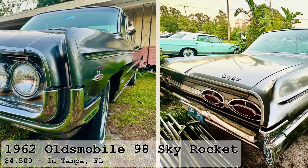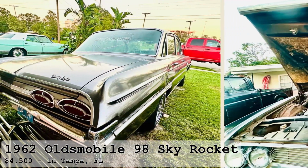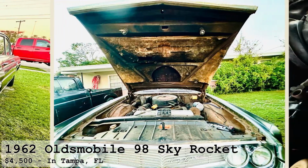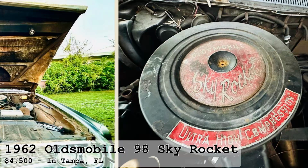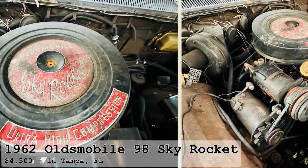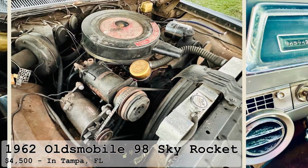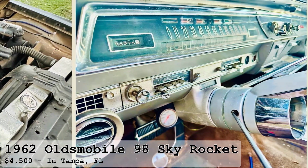Although this is a running project car, the body remains solid, with only minor rust and cosmetic wear. It includes a clean Florida title, making it a great candidate for restoration. Priced at $4,500 and located in Tampa, Florida, this Skyrocket combines style and performance for a truly rewarding project. For more details, follow the provided link.